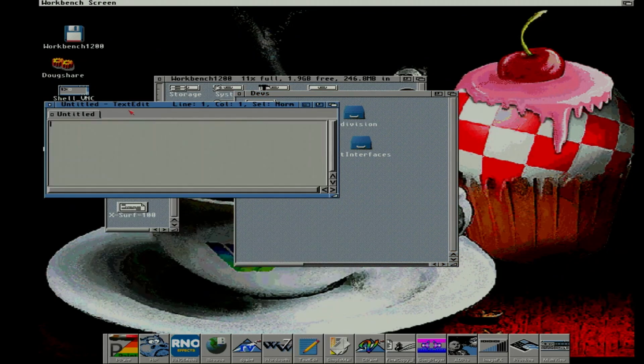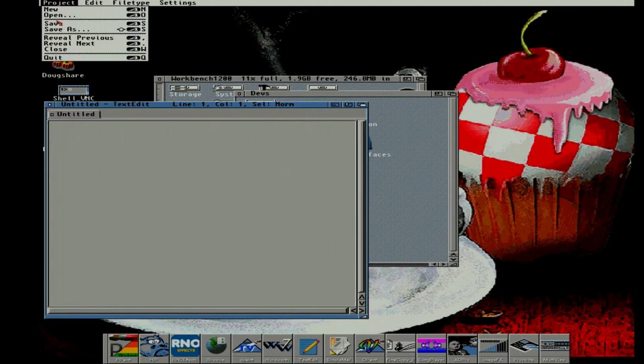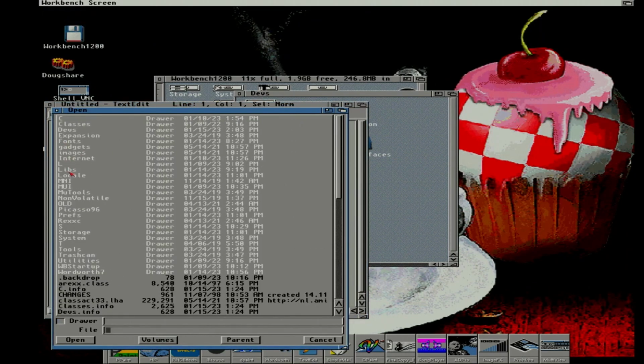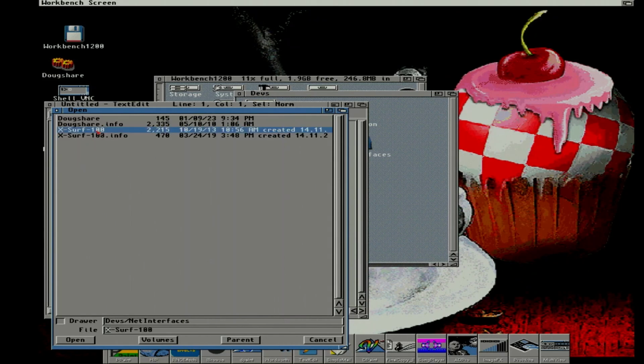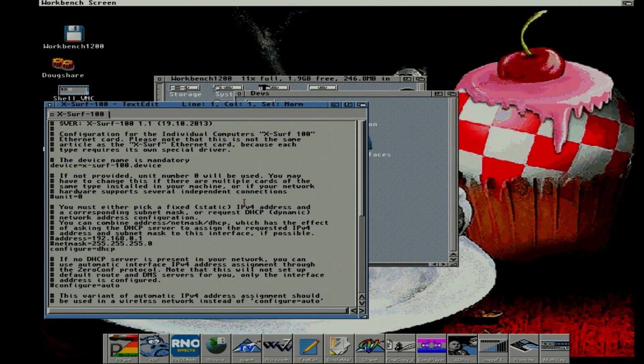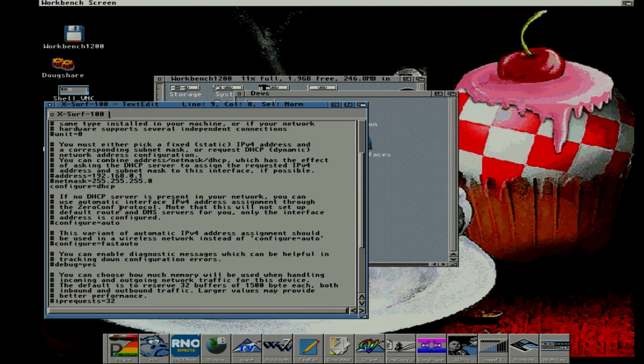Your configuration file is going to be in your devs folder right here. We'll go to devs, net interfaces. Here's my X-surf. Let's go ahead and open that up. And see, it's calling the X-surf device right here. And there's a lot of stuff. Most of them are just comments, but here's the important thing. Configure equals DHCP. That means it's going to use DHCP to configure things.